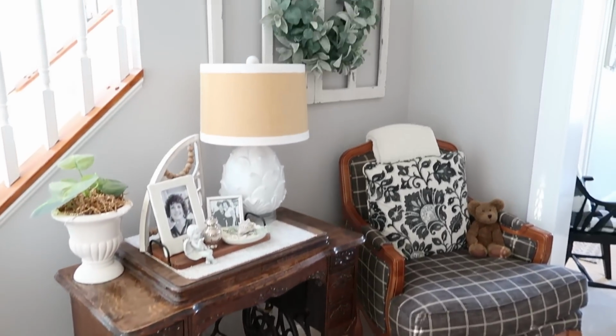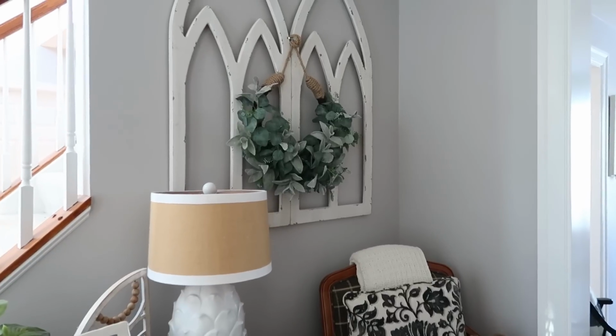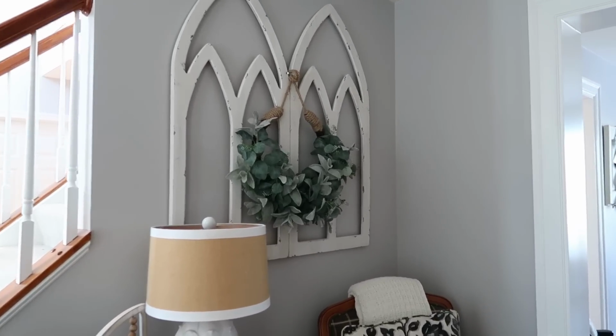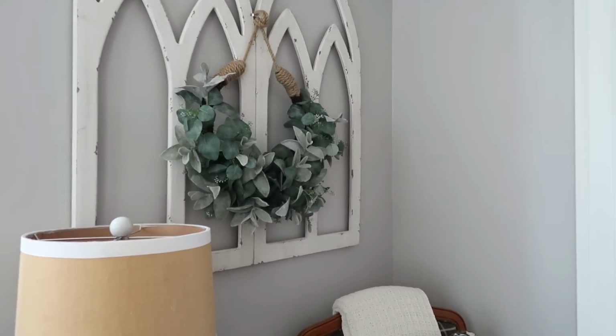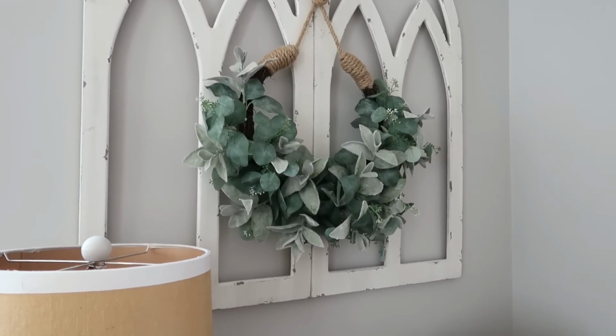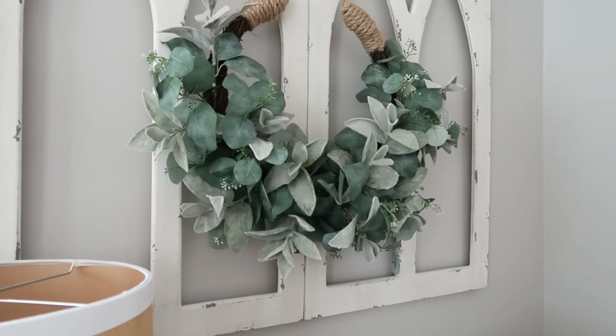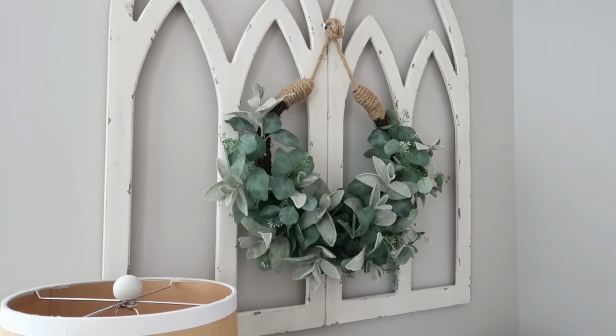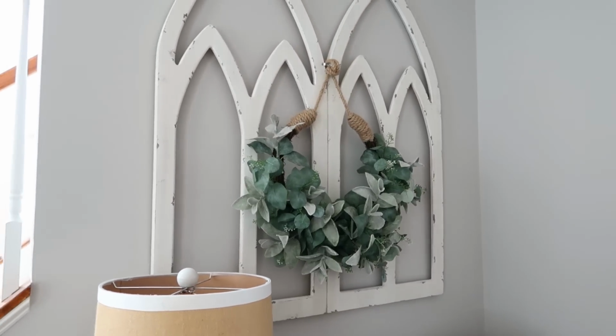And then just on the wall, above my little chair here, I have some archways, and then just a simple wreath that has those silvery leaves on it and some lamb's ear. I found this wreath at Hobby Lobby, and I think that it just goes perfectly in that spot.